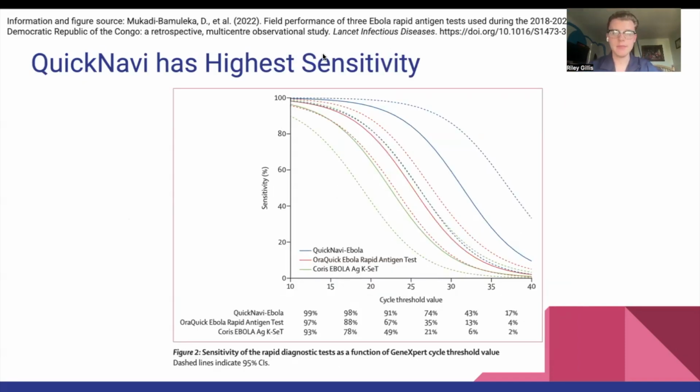Okay, so here you'll see a figure from their paper that they published. It's looking at sensitivity versus the cycle threshold value on the x-axis. The cycle threshold value correlates with how much nucleic acid is present in the nucleic acid amplification during PCR. So over here, there's going to be very low amounts of pathogen. Up here, there's going to be much higher amounts of pathogen. And we want the sensitivity to be, in an ideal world, at 100% across the board. But we don't live in an ideal world.